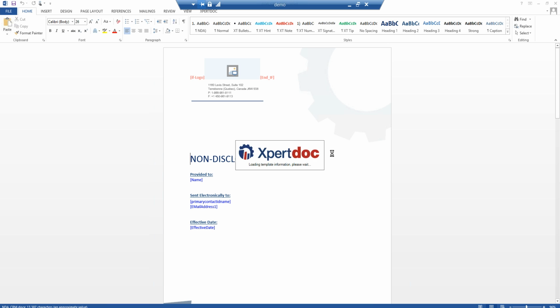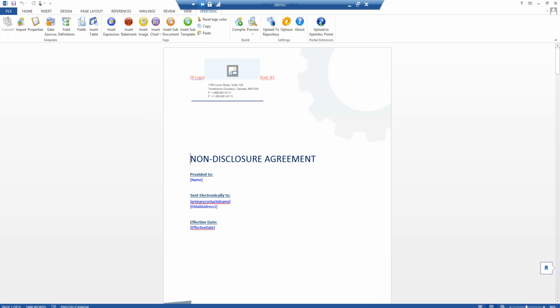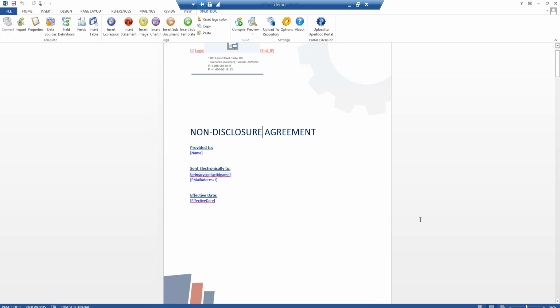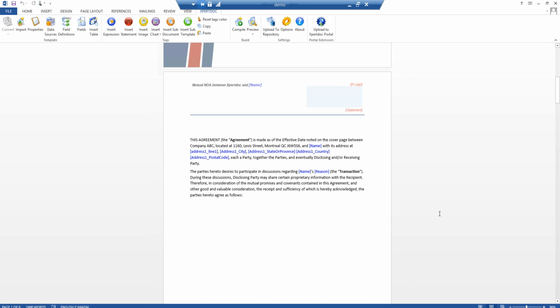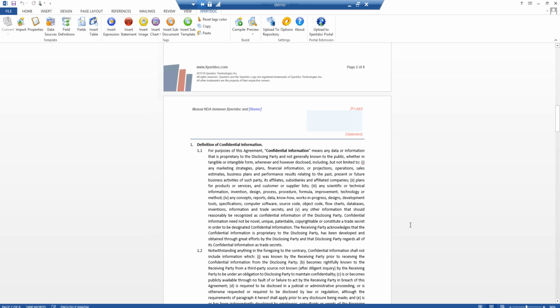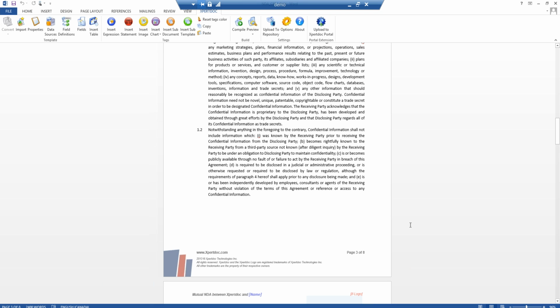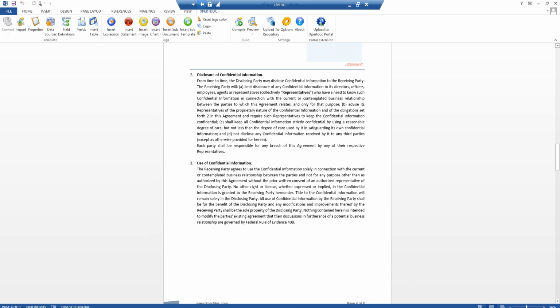And again, I'm firing up Microsoft Word, and as you saw pop up, we also have the ExpertDoc ribbon activated for that document. And here I have the information coming from my CRM. So I have my name and the name of the company and the name of the primary contact and their email address and all that information. And then I have their address here and then the purpose of the transaction. So information that comes not only from CRM but potentially from my ERP system, whether it's JDE or AX or NAV, and also other sources.